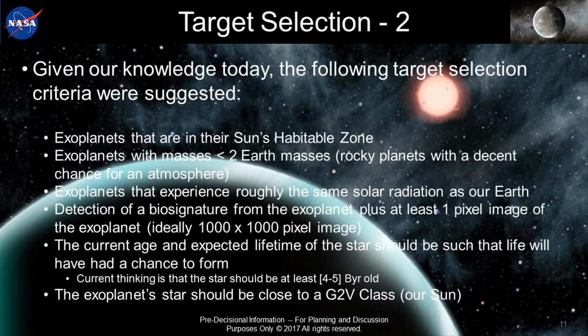So given our knowledge today, the following target selection criteria were suggested. So exoplanets that are in their sun's habitable zone. Exoplanets with masses less than two Earth masses, those are rocky planets with a decent chance for an atmosphere.